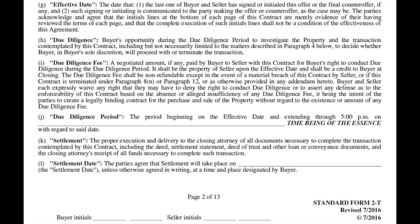And every now and then you'll run into an agent who is a true stickler for that 5 p.m. and we don't want to put your earnest money and due diligence money in limbo. If we can get some money back, let's at least get your earnest money back.